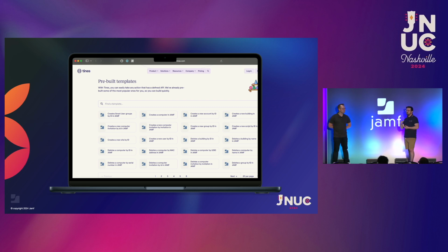So if you wanted to make workflows for, let's say, a new device being enrolled in Jamf Pro, you want to be notified in Slack. If you wanted to make sort of a one-button offboarding process where a device is decommissioned along with the user in whatever identity provider, that's possible. Again, it's a super cool tool that just allows you to easily make these workflows even if you don't have that coding experience.